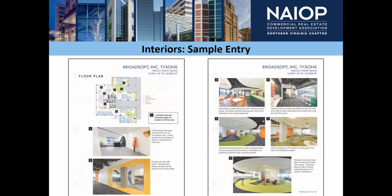So again, on this floor plan, as you can see, there are some sites that are numbered, and then they pulled those out and showed those throughout their submission. The judges really were able to get a sense of the flow through the space and how, if you were an employee in that office, it would feel walking to one part or another part, which helped them feel like they were in that space.